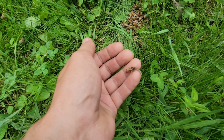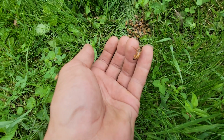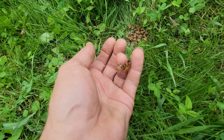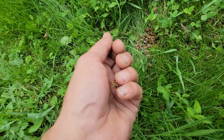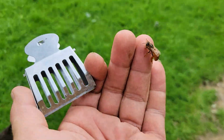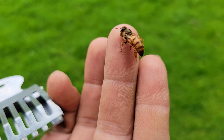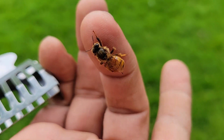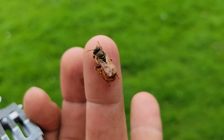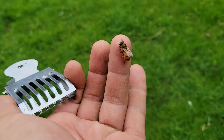Queen. Okay, let's go get a queen clip. Take her with us. Keep her safe. Okay, I got my queen clip. Boy, she is just gorgeous. Look at that striping on her. Nice wings. Yeah, that's a good looking queen right there.